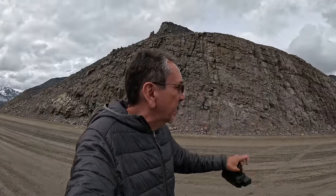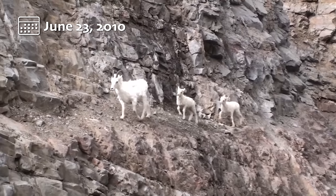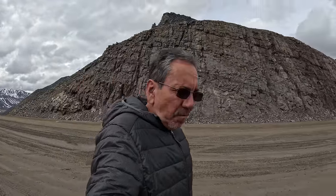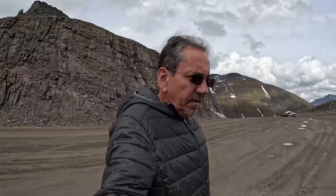This time around, we haven't seen any wildlife at all. And I might use some flashback video from 2010, because this mountain was full of dall sheep. This whole area was full of dall sheep. And maybe we'll see some more wildlife up north, but this gentleman here says that he hasn't seen much, just musk oxen up in the North Slope. So we'll see.